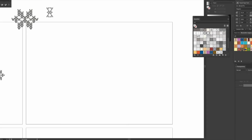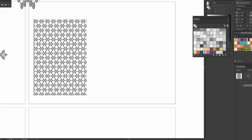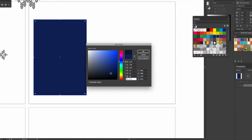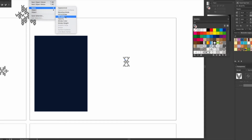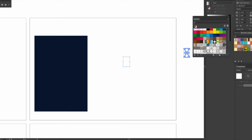So if I was Dale of Norway right now, what I would do with this pattern is I would make a navy colored background, and I would take the repeats and just change the color of it. Select same fill color, make it white, pull the pattern, where are you? Pull the pattern back into Swatches. I'm just gonna put it here so I can find it.